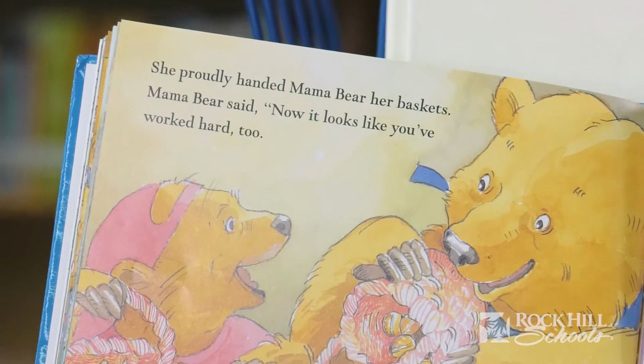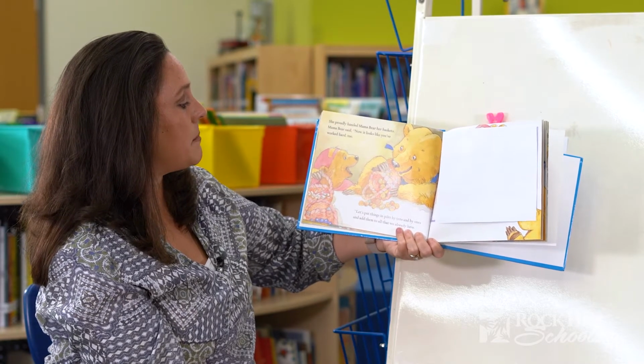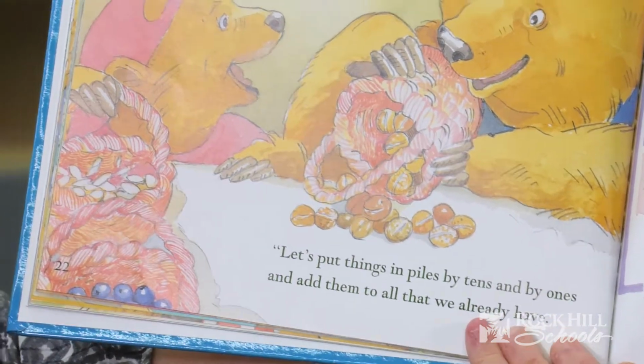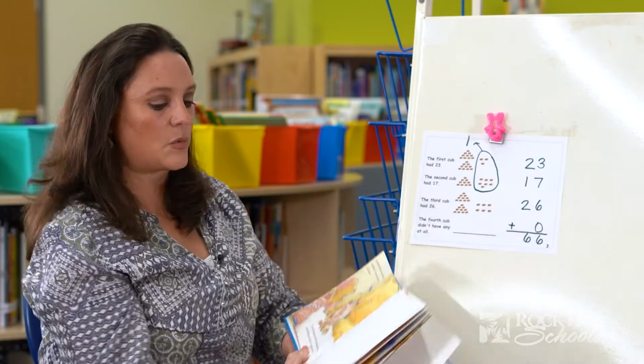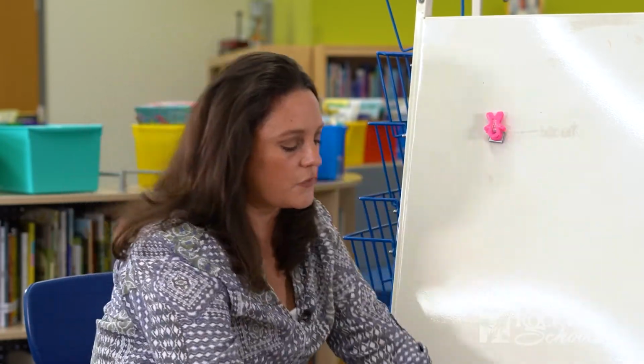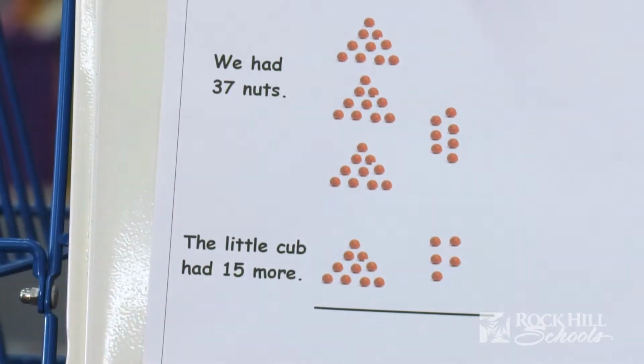Mama Bear said, now, it looks like you've worked hard too. Let's put things in piles by 10s and by 1s and add them all to what we already have. Okay, let's see when she helped if they have enough now. We're going to start off with those nuts. Okay, so we had 37 nuts from when they went out first time.